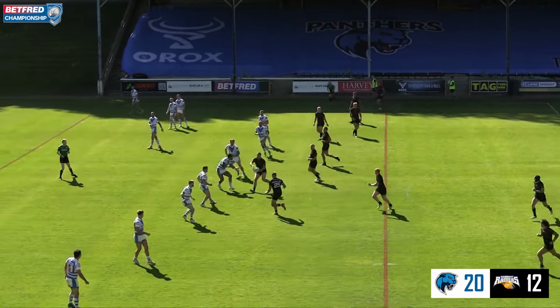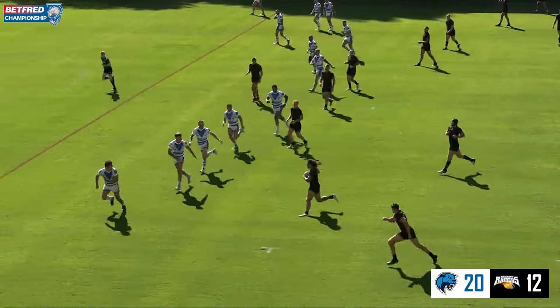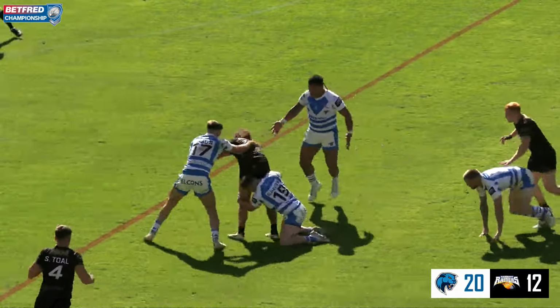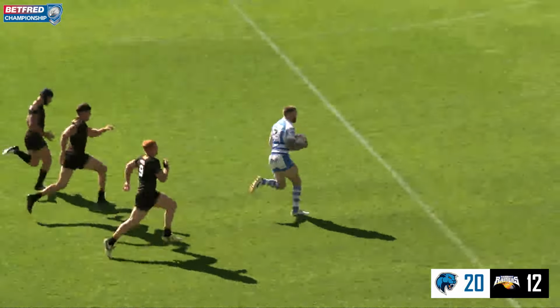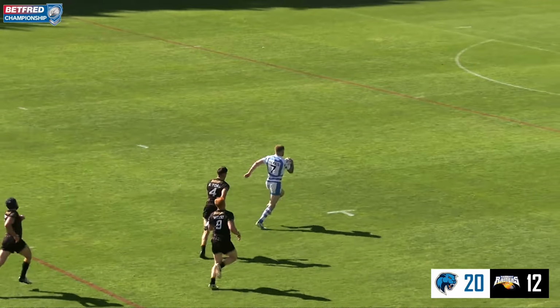Here's Walker once more, runs across field, finds Wood. Long ball out to Carter, sets back on the inside. Rides the tackle of Keys, goes back into Keys, and Keys with deception. Joe Keys is away. Kelly, has he got the pace?